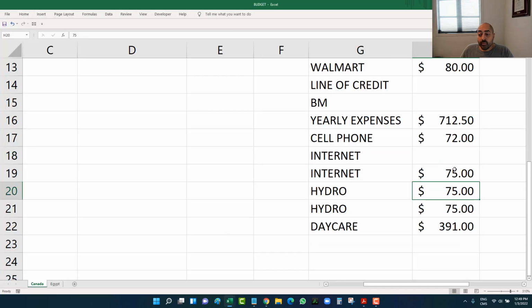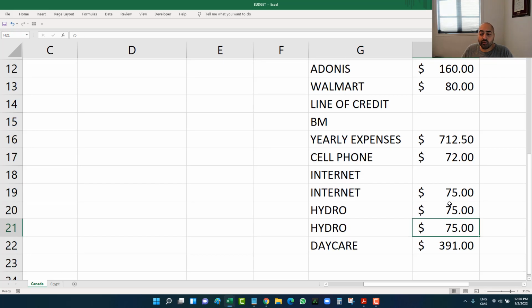And then I've got my hydro, which is the electricity basically. On average, it's $75 a month, but it fluctuates every month, especially in the winter. Sometimes winter goes up to $200 a month, but with the summertime, I would say the average is about $75 a month. And I've got it twice here because I pay for both condos.